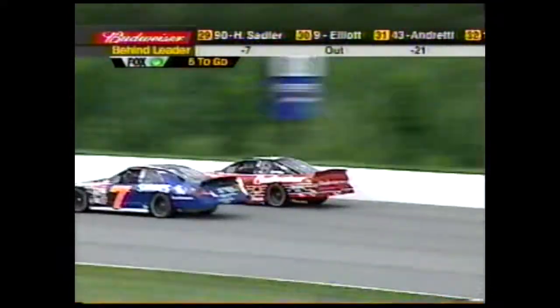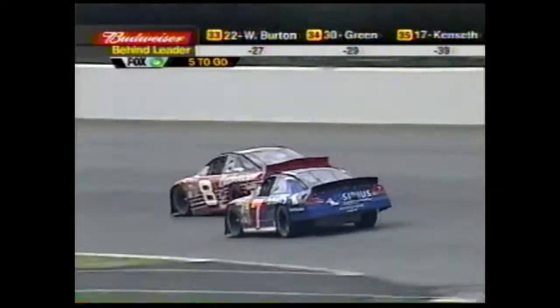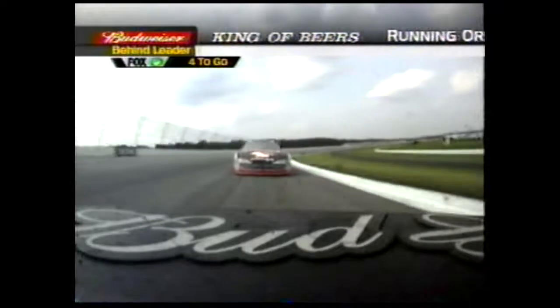This is a battle for 12th right here. Casey Atwood, he's picked up 4 or 5 positions just in the last 3 or 4 laps. And this is the last Evernham car in the race, the Ultra Evernham Motorsports, Jim Smith and Ray Evernham on this number 7 car. You know, there's a lot of cars that have gotten underneath Dale Earnhardt Jr. getting in the corner, but Dale Earnhardt Jr.'s car's working pretty good in the second groove in all the corners. He just can't complete the pass on it.